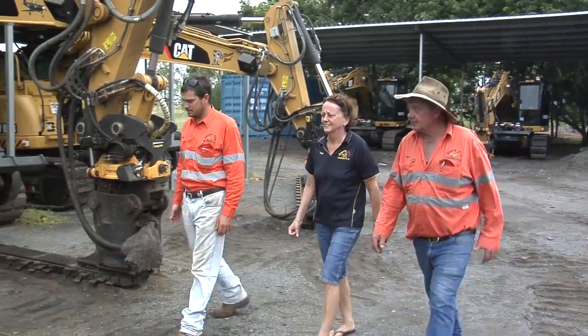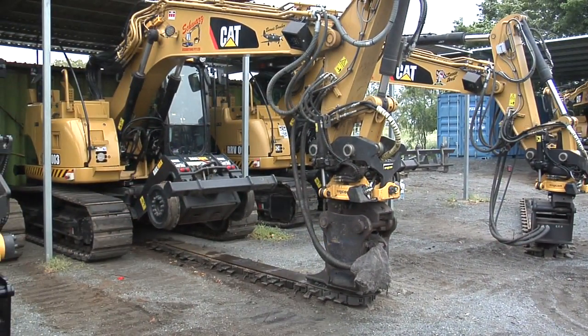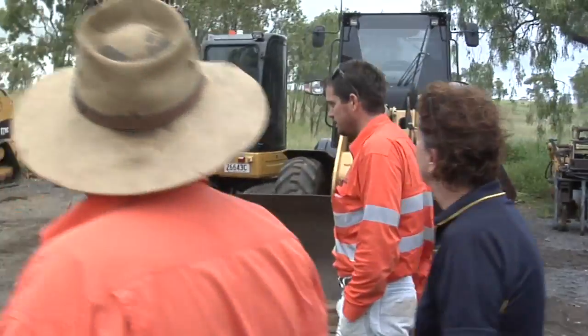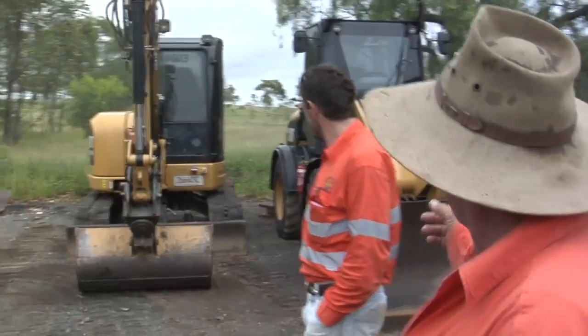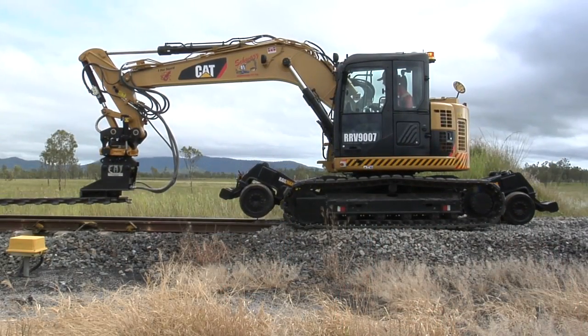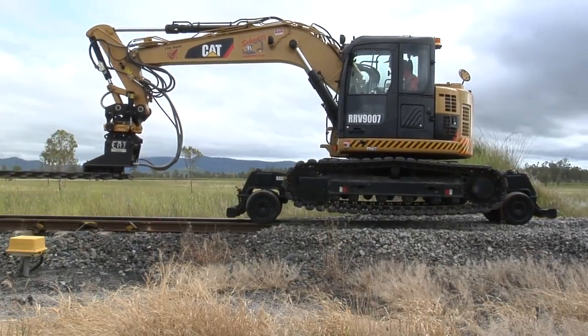Schwarz Excavations, headquartered in Gracemere, Queensland, uses 5 revolutionary Haulmax RMT14D road rail vehicles and other machines in its fleet of more than 50 CAT units to help maintain the thousands of kilometers of essential track and rail beds and ensure the safe, efficient operation of the vital trains.